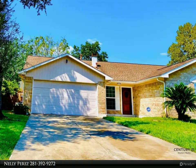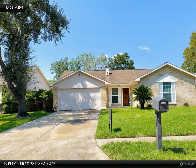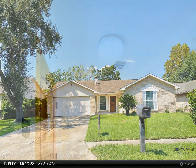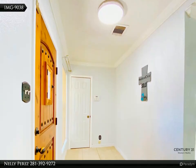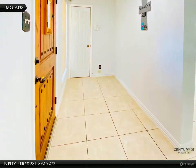Welcome home. This charming 3-bedroom, 2-bath home is located on a quiet, well-maintained street in the heart of Alief. The home features an open floor plan with tons of new double-panel windows allowing plenty of natural light. Every window has light filtering roller shades.